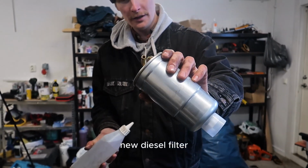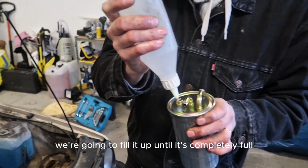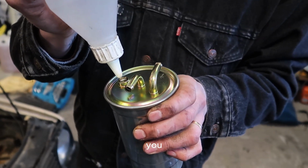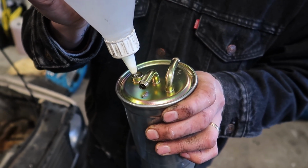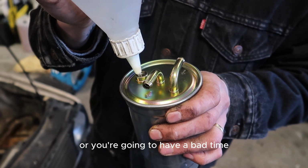New diesel filter. Always prime it. We're gonna fill it up until it's completely full. As little air as possible in that diesel engine, or you're gonna have a bad time.